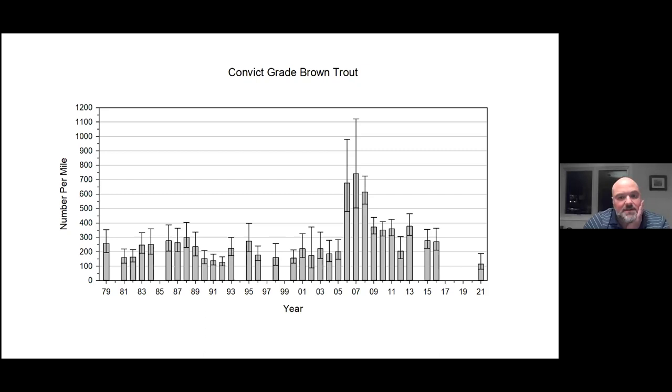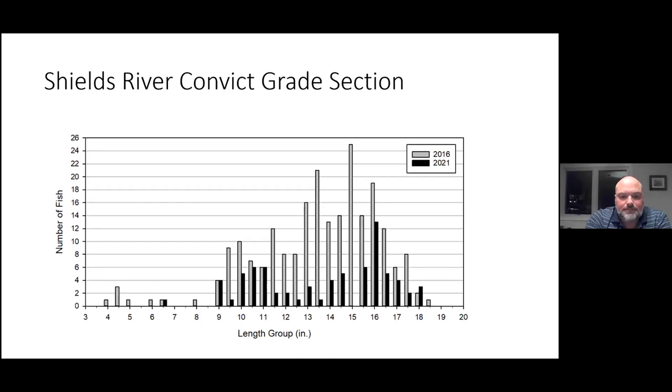Obviously in the early 2000s, things climbed up, although those estimates are pretty variable. But you can still see the number of fish in 2021 was pretty low. And again, I don't think the quality of these estimates were ideal. Similarly, we didn't see a whole lot in 2016 for those juvenile fish, although they were there. We certainly saw fewer of them in 2021. And you can see in general how we don't even have that many fish between 10 and 15 inches compared to 2016, where we had more. And then in 2021, generally speaking, we got a few more fish in that upper group, that larger size.